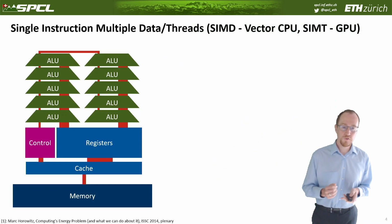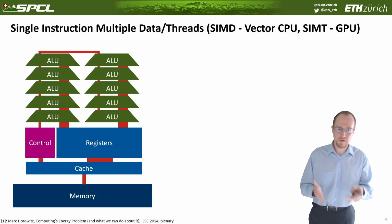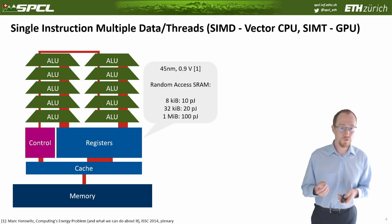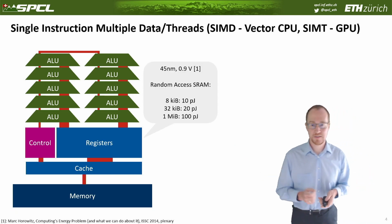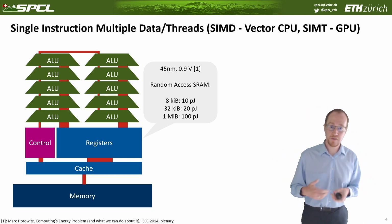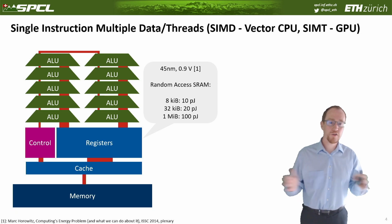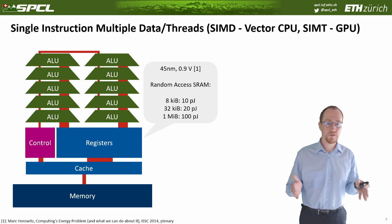So for those of you who are familiar with SIMT or vector units, you may now say, well, we get this similar effect from controlling multiple ALUs with the same instruction, which is the principle in SIMT and vector units. Yes, we do, but they still have to access random access memory. And this is expensive. The random access memory in a GPU, for example, or in a CPU is relatively large. And the larger the memory is, the more energy I consume to just load a fixed size element like 32 bits from that memory.